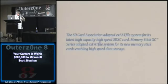And so this is what just happened. At the end of 2009, the SD Card Association decided and adopted the exFAT file system for its latest capacity of high-speed SDXC cards. So for every one of these in the series, the SD Card Association announced that now exFAT is the standard.